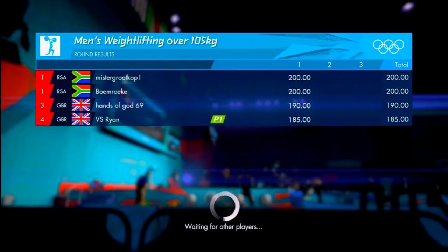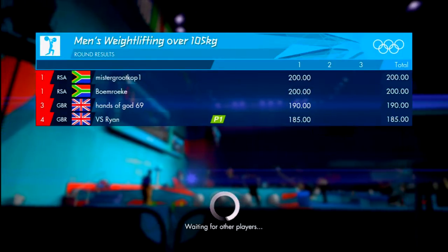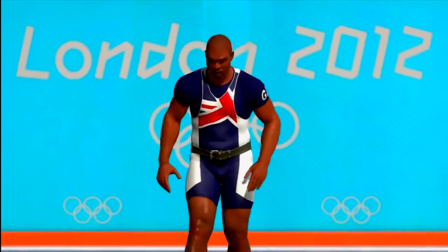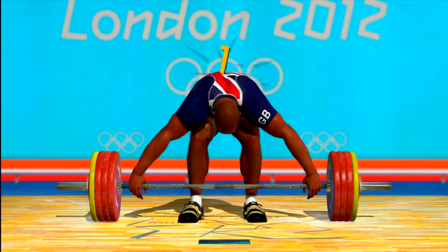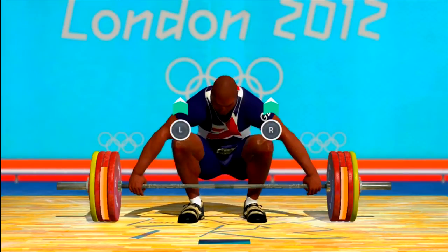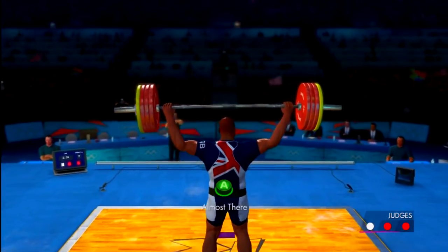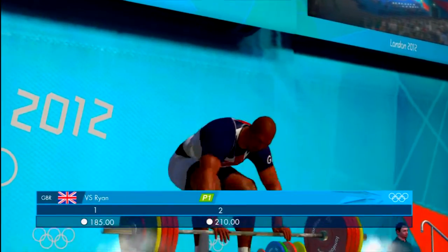Let's have a look at the current scoreboard then after the first round. Next. Round number two then. How does the approach change here? 210.0 kilograms. Needs to be powerful in this first phase. Weight above his head, but can he hang on to it? Oh yes, he's gonna do it! He does it!